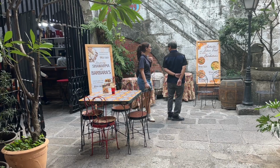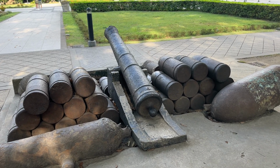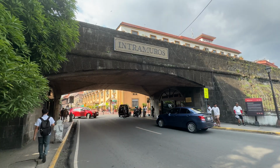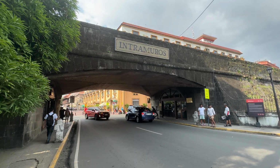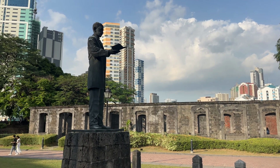Once upon a time, it was in the hands of the Islamic or Muslim Rajas that ruled this area, followed by the Spanish that conquered the Philippines in the 1570s. After that, it changed hands to the Americans, followed by the Japanese during the World War, back to the Americans until the locals got their independence from all of these foreign powers, and now it's back in local hands.